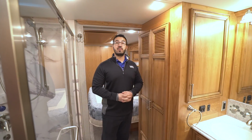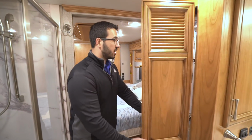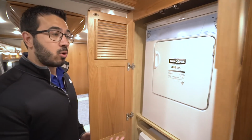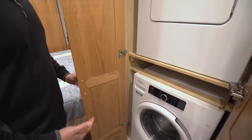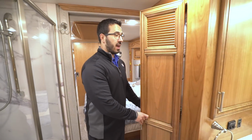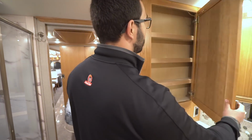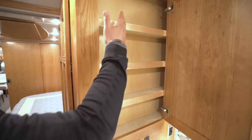The master bathroom in the 4369 is very spacious. When you walk in, you have your stackable washer dryer units here, which I like the fact that it's in the back of the coach. That way if you have to do laundry, your guests don't have to watch you do it. So you move over a little bit here, you see you have some good storage here on the side, perfect for your toothbrush or any other items you want to put in there. It just makes a great medicine cabinet.